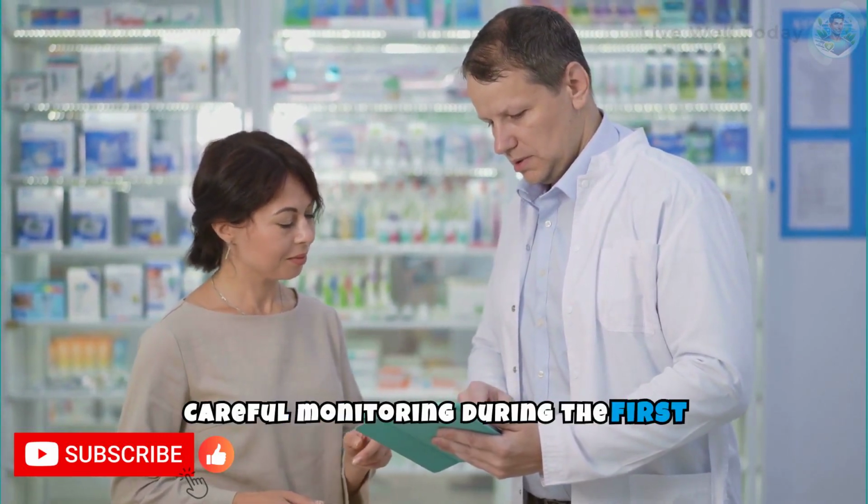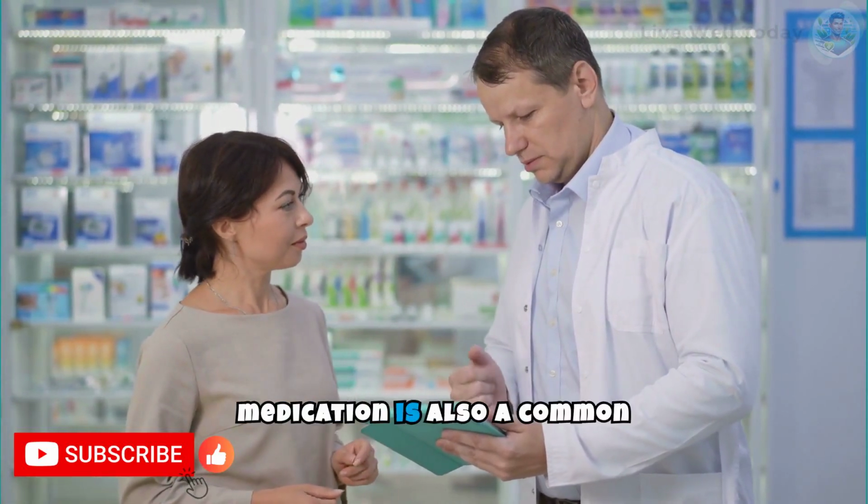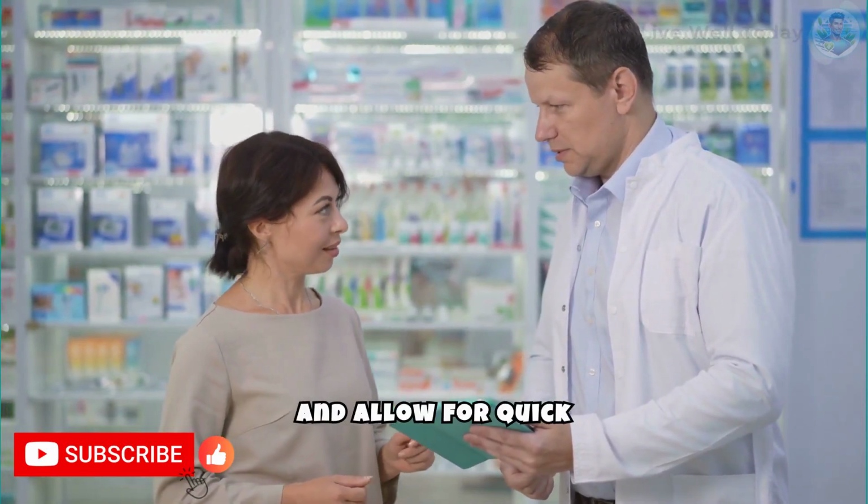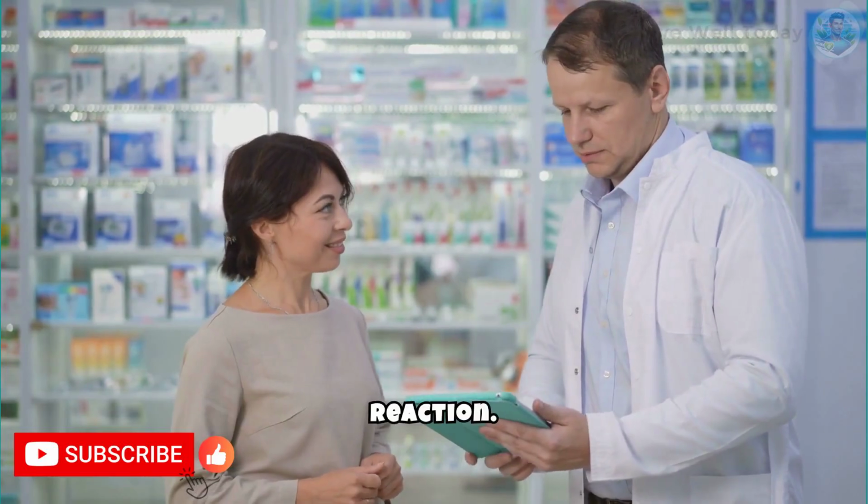Careful monitoring during the first doses of any new medication is also a common practice to ensure patient safety and allow for quick intervention in case of an adverse reaction.